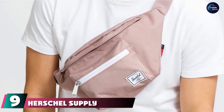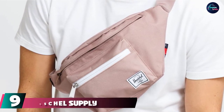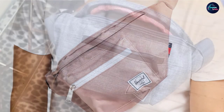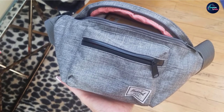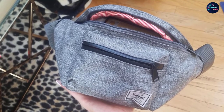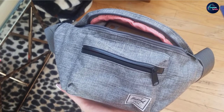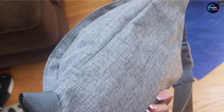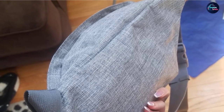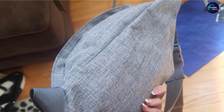Next at number 9 we have Herschel Supply Company 17 Fanny Pack. The Herschel Supply Company 17 Hip Pack makes a great fanny pack because of its agreeable size and style. A fanny pack should not be too big. Its purpose is to give the utmost convenience. It's designed with a durable striped fabric and a waterproof zipper. The reason this waist pouch will replace a briefcase or a toolbox is because of its portability and capacity to carry only the necessary things. Regardless of its portable size, you can still fit a lot into this pouch without feeling like you're carrying the weight of the world on your waist.